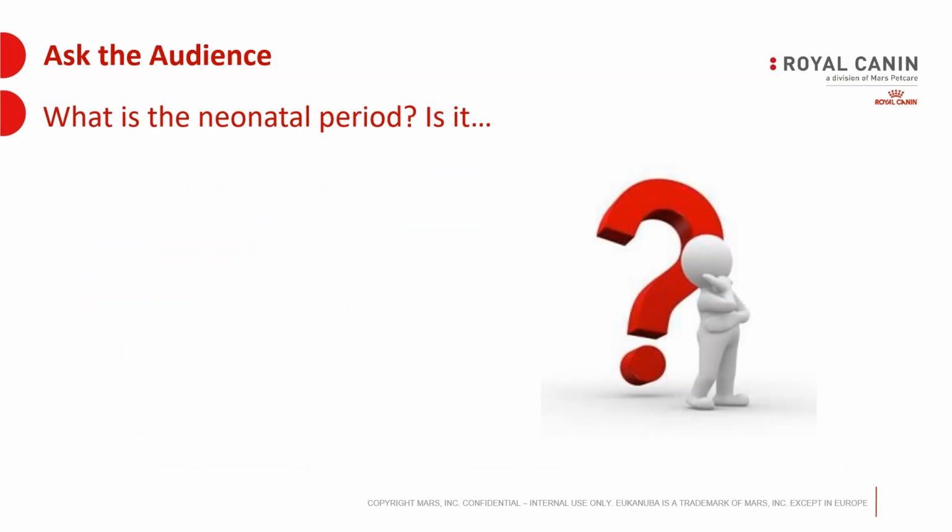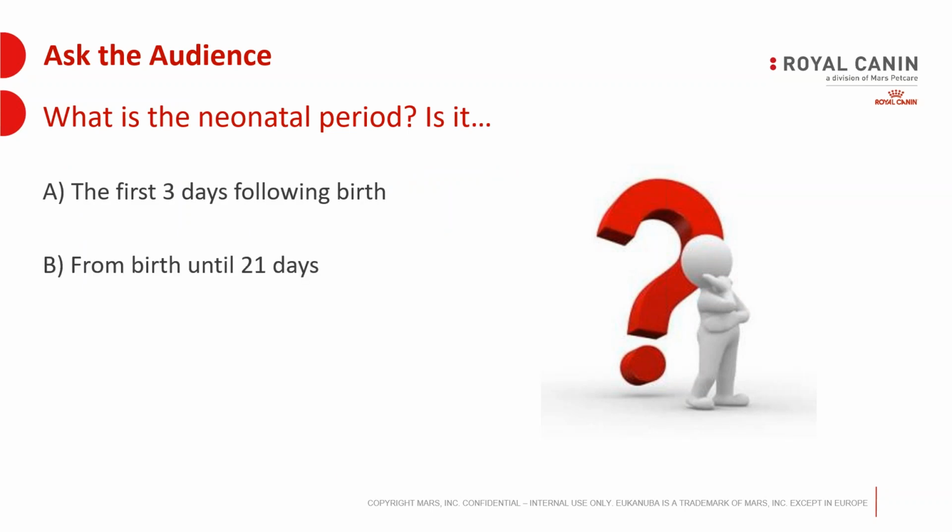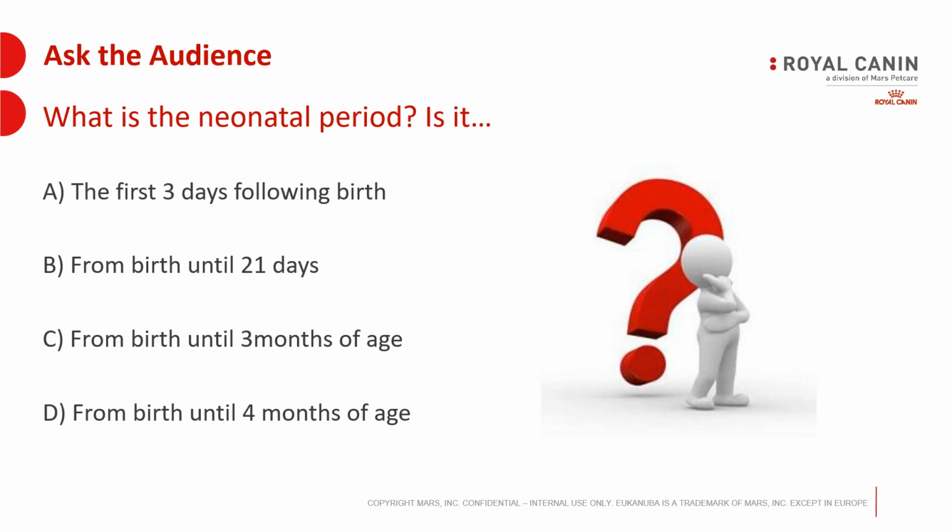You've heard me say neonates, neonatal period, and neonatology, but what exactly am I referring to? More specifically, what is the neonatal period? Is it the first 3 days following birth? From birth until 21 days? From birth until 3 months of age? Or from birth until 4 months of age?